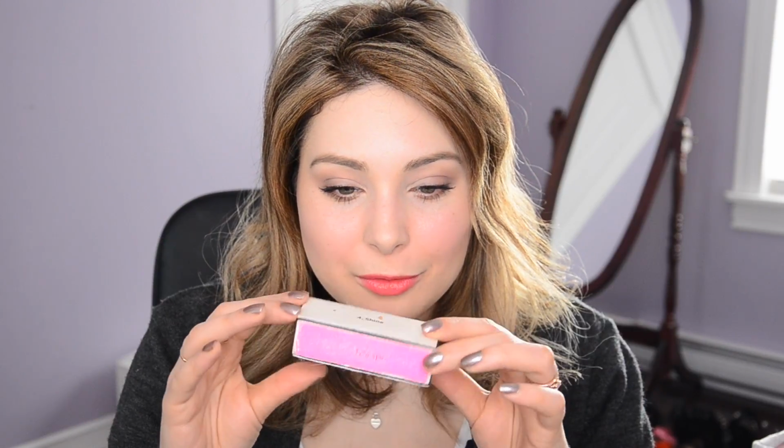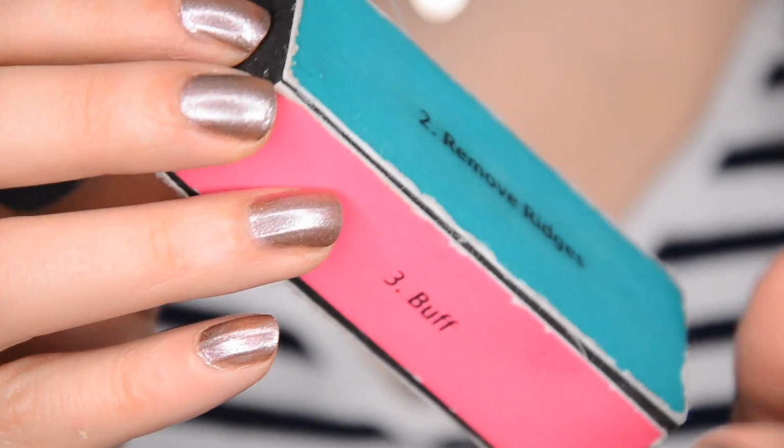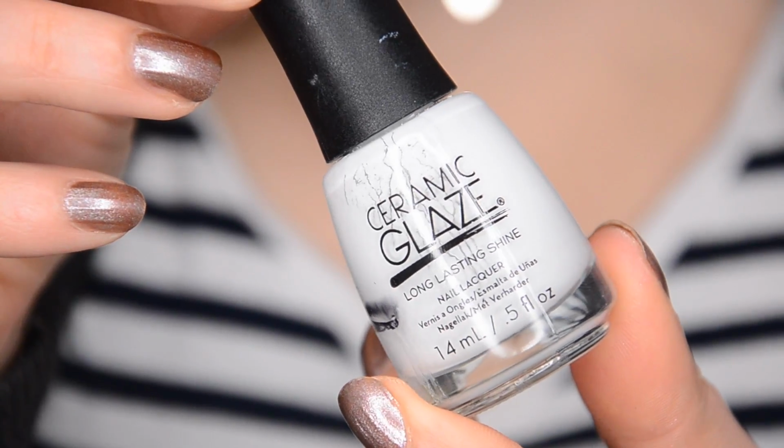For nails, I'm getting rid of my old nail file, and I replaced it already. I didn't get rid of it until I replaced it. I have my mini from Project Polish. This is Pirouette My Whistle from OPI. Very cute little glitter, very delicate. And another Project Polish polish that I finished is Ceramic Glaze in Pure. This was just a pure white. There's a little bit remaining, but really it's quite gloopy at this point, so I'm letting it go.